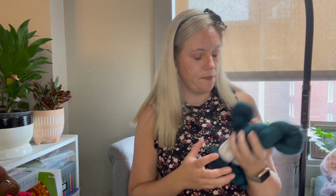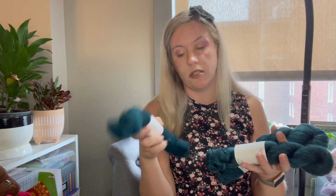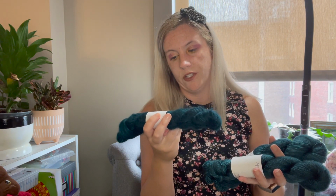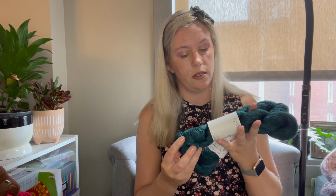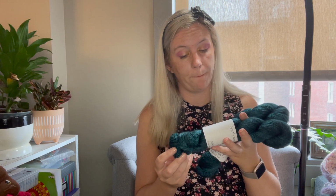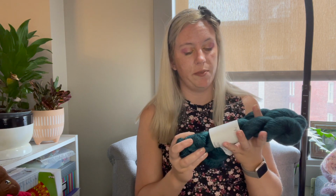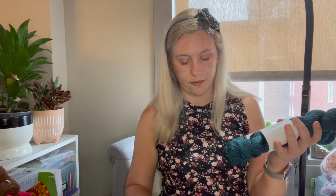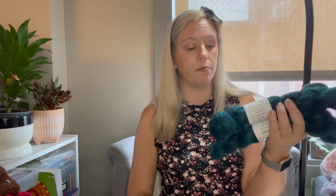So I bought 2, this is Apothecary, and they are all in the brocade colorway. So this is Surrey Alpaca, and this is Wool Silk. So 70% wool, 30% silk. So together they will be the top of my Sorrel, and then once I get to the bottom, it'll be black.